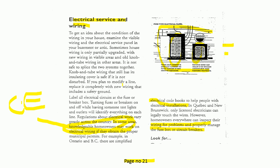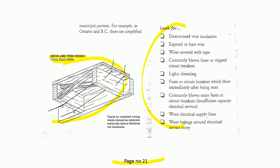electrical boards and panels, the visible wires. And here they say what the possibilities are and what they allow in different provinces. Anyhow, here also in Ontario, we have some simple code for that. And still you need a certified electrician to do the work. So what am I looking for? I'm looking for deteriorated wire insulation. I am looking for exposed or bare wire. I am looking for wire covered with tape. This is not acceptable. All of that is bad.